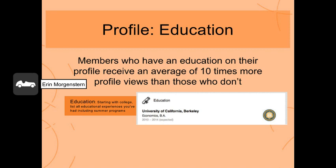Having something listed in your education section can also increase your views in LinkedIn. As a matter of fact, those who have education on their profile receive an average of 10 times more profile views than those who do not.